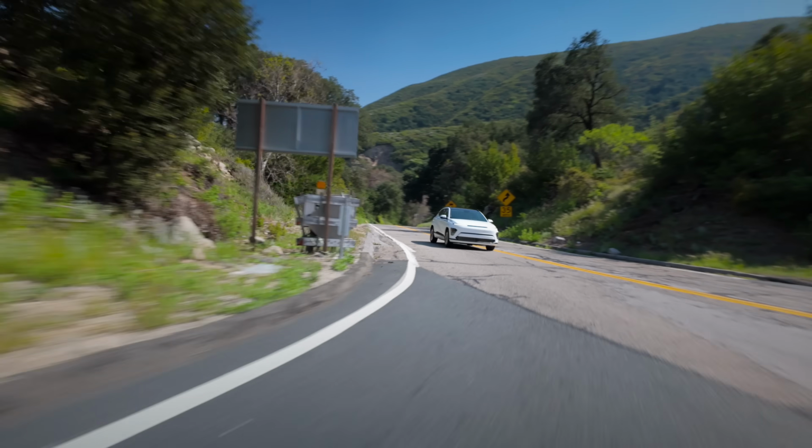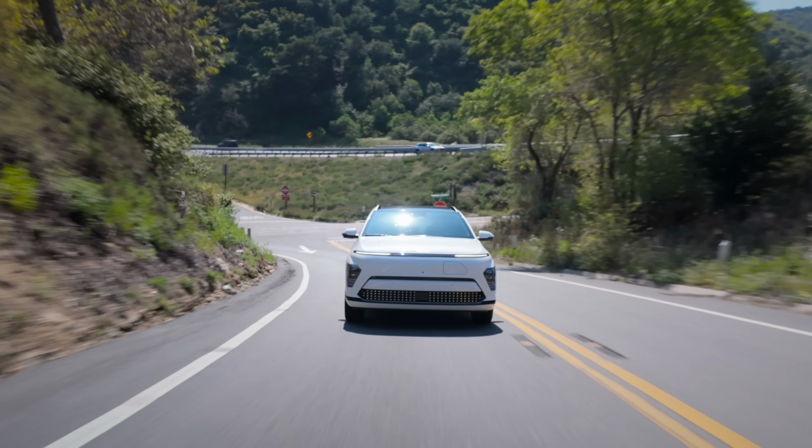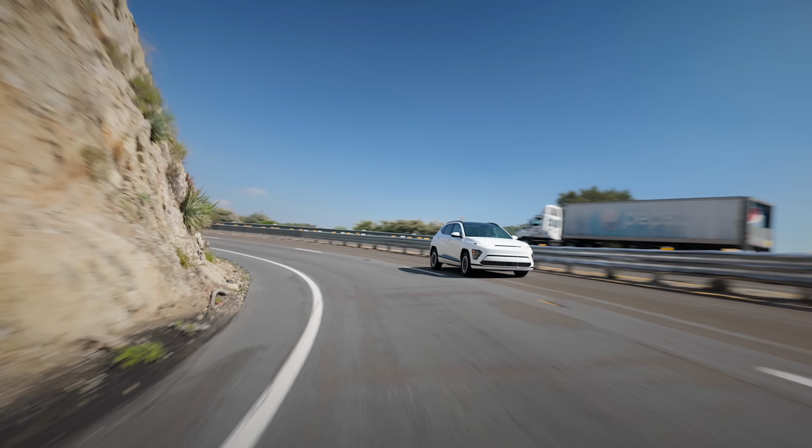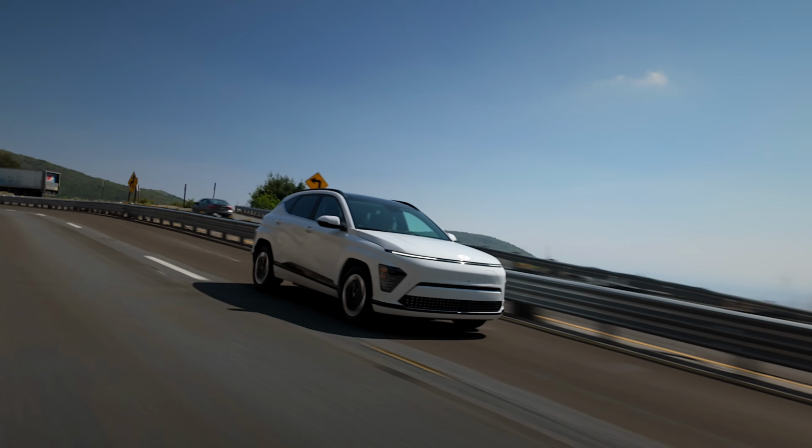No, that's your job. What she meant to say when she said "we" is that when she turns, there's actually a little bit of body lean, and while that has been derided over many, many years by automotive journalists just like myself, I like it. Why do you like it? I like it because it tells me something's happening. I think what you're experiencing is a little bit of dynamism, but at a very modest pace.